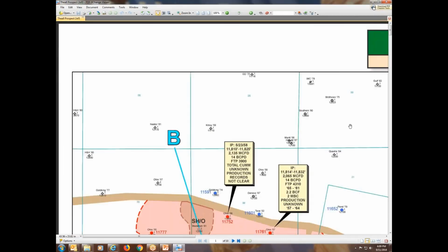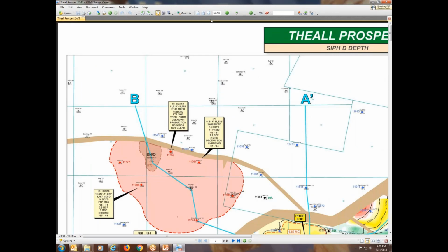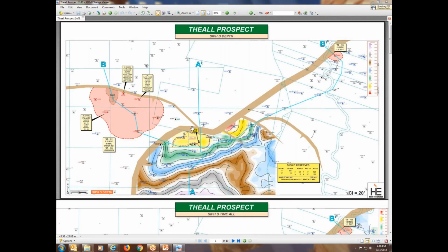The next sand down is the Cypress Davis I sand. We thought we had 135 acres up dip of the down dip well. We did come in high, but we were unable to find any production at this depth. This happened to be a sand that has not had any production. It was unfortunate. We didn't have an amplitude, so it's kind of a long shot to begin with. It's unfortunate we didn't have any production, but we were glad we had the shallow stuff above us.